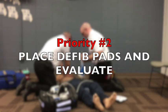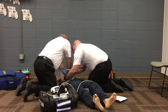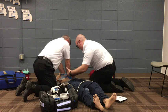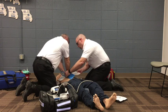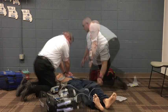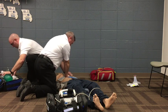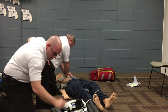Priority 2 is placing defibrillation pads and evaluating for a shockable rhythm. These 2 priorities are by far the most important priorities of any of our resuscitation. Good compressions and defibrillation will contribute to the highest percentage of cardiac arrest saves, and our priority must be of these 2 before all other things. Our rationale of going ABC is not effective in a cardiac arrest. This is not an airway arrest, it is a cardiac arrest, and our focus has to be on good continuous compressions and defibrillation.